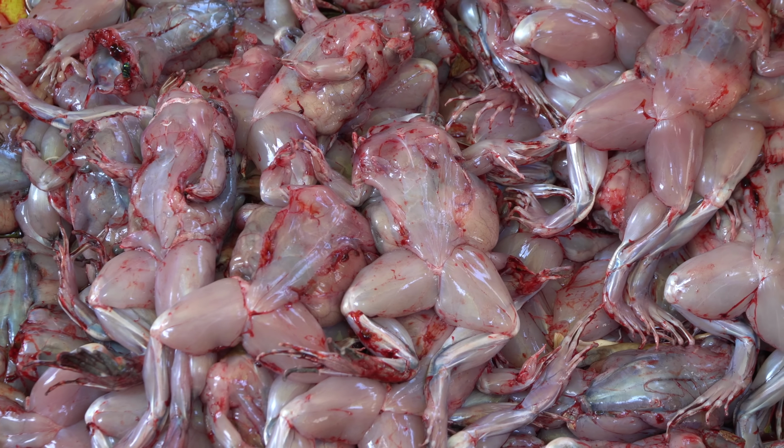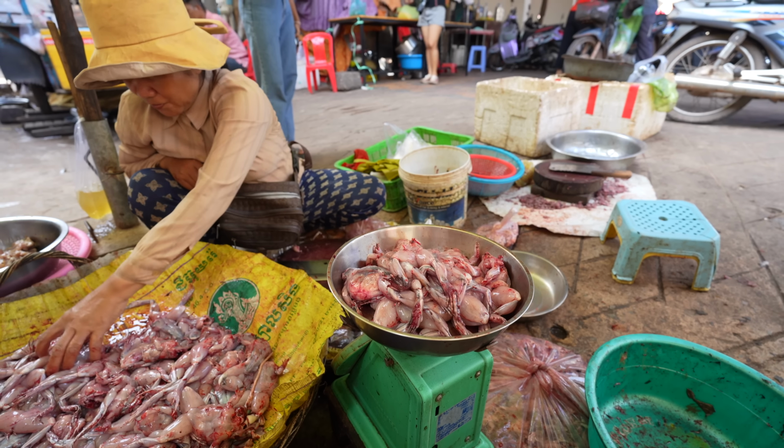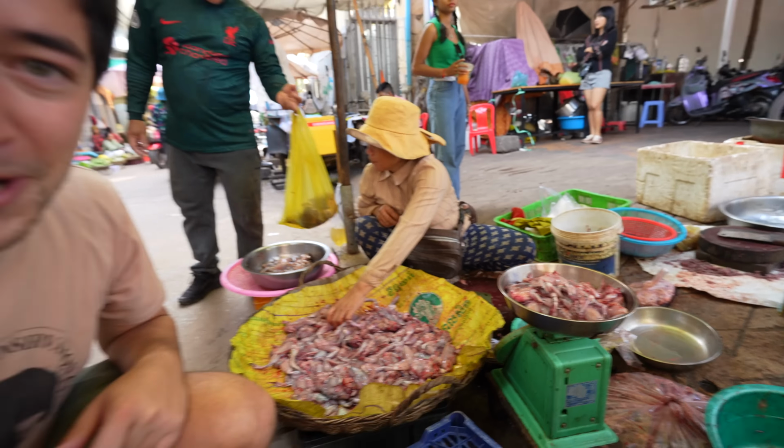We're at the Pasar Lu here in Siem Reap, grabbing our ingredients for dinner later today. This woman is selling what we've come for, frogs, local frogs. She's got the skinned and cleaned ones right here, but we went with the fresh ones because we've got to take them to the village, so the fresher the better, I guess.